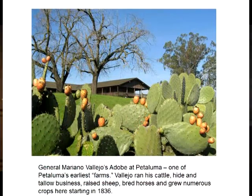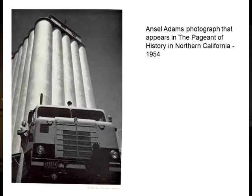And of course, who's the original farmer in Petaluma? General Vallejo. But I'll leave that for you to go visit. Art. Finally, we're in an art gallery. Ansel Adams took notice of us back in 1954. This is from a book. I scanned it out of a book. It's probably some copyright issue, but you can get the book from the library if you like, or off eBay like I did.